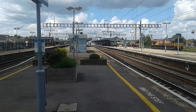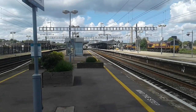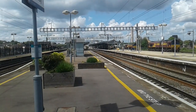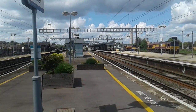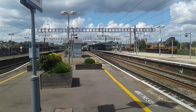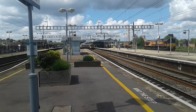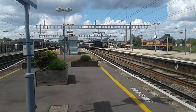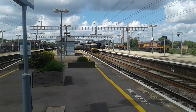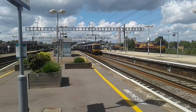Okay, the next train to arrive is going to be the 1313 Great Western Railway service to London Paddington, coming in from Worcester Shrub Hill, calling at Reading, Slough and London Paddington. 166215 is at the front. I should get the rear upon her departure.